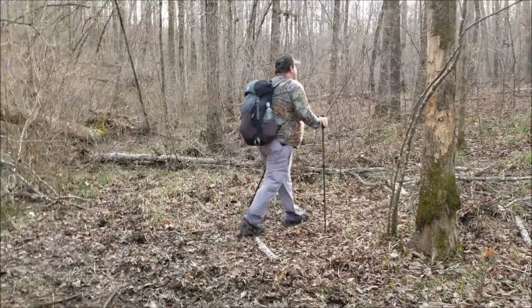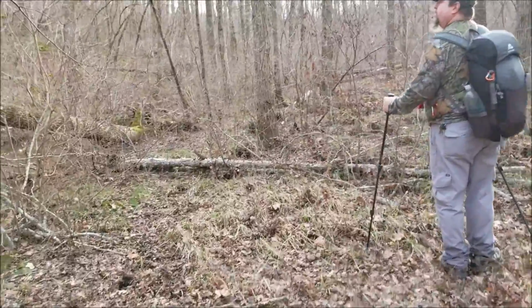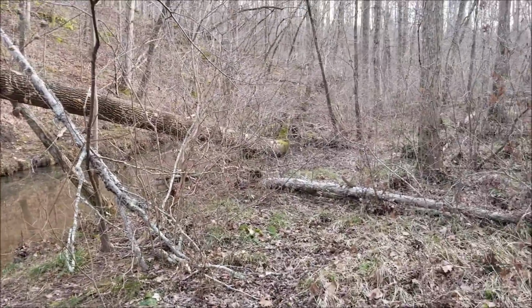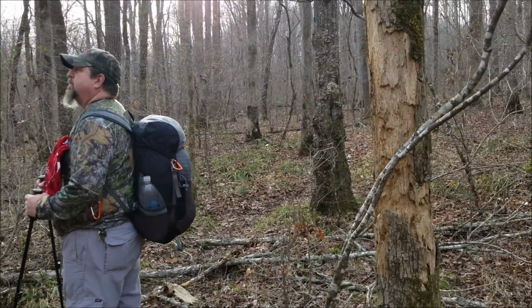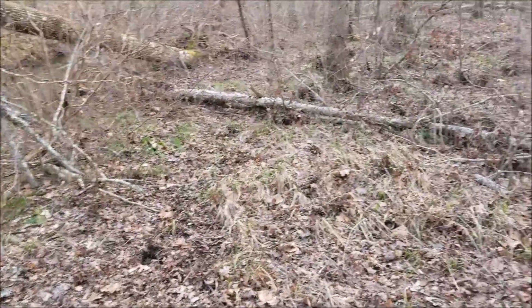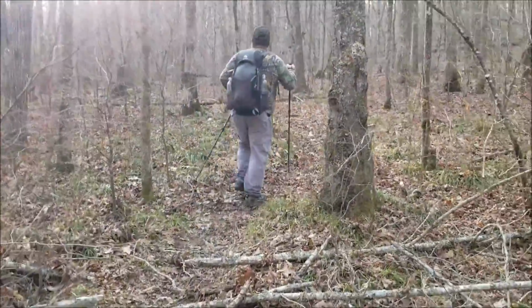Did you find the path? Got a path going that way, a path going that way, and a path going this way. None more. I reckon we'll just go that way.